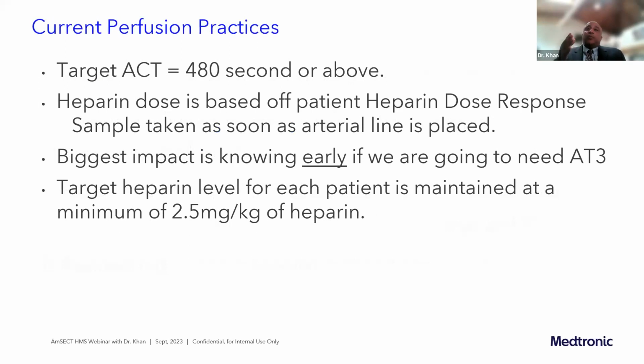Now, in terms of our current practices, I sort of put a slide or two in because these are the most common questions that the perfusionists asked when we gave these presentations. There you go. There's a perfusionist. Perfect timing. So our target ACT is 480 seconds or above when we start.